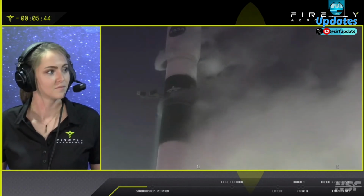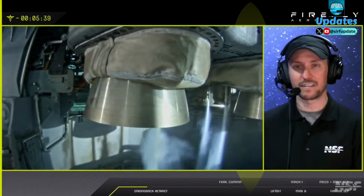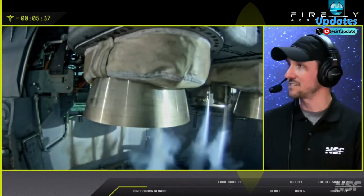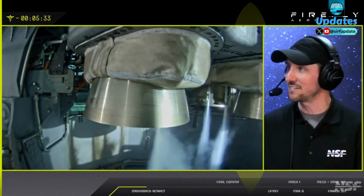Gotcha. But there are multiple ground stations. It's not like there's just one location that you pass over and all the data comes down. Yeah. As the rocket goes around the globe, there are a couple of different ground stations it can downlink to. So we'll see which one of those ground stations gets our telemetry and our updates.